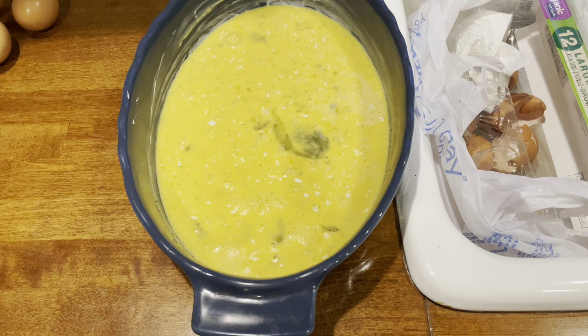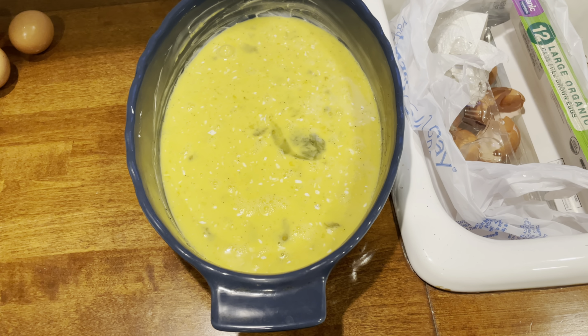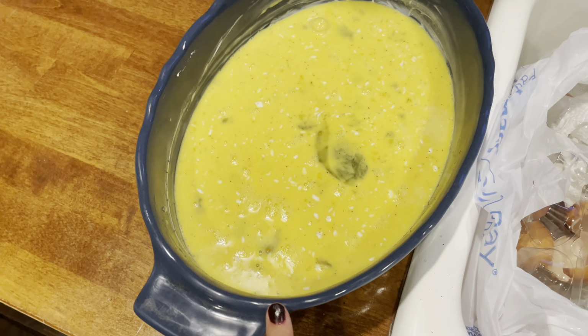We just got back from Walmart and I'm about to start this grocery haul. We did accidentally drop a bag of eggs, about a dozen of them. So instead of throwing them out, I'm just going to put them in this dish here.